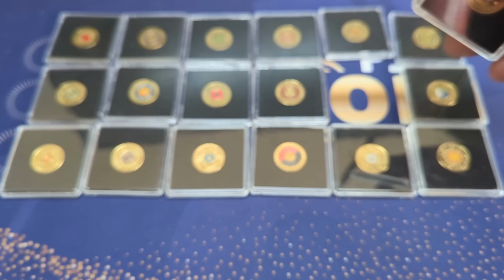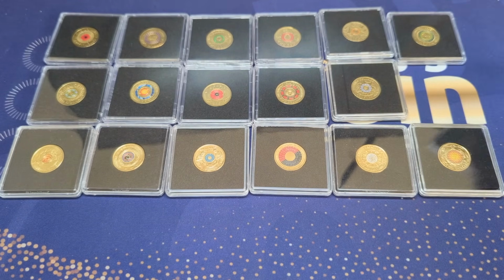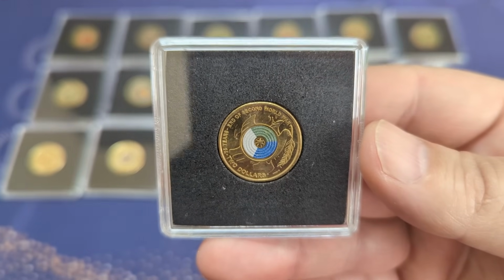All right, certainly one of my next favorite coins is the 75th anniversary of the end of World War II. This coin was looking like it was going to be a super low mintage.